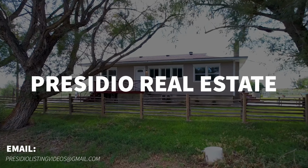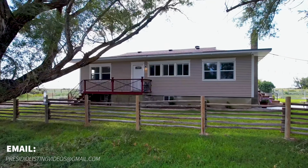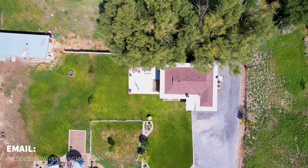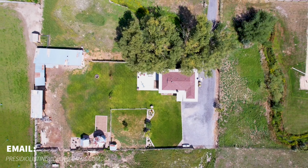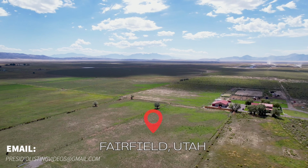Hey everybody, welcome back and take a look at this cute rambler that has been recently renovated in Fairfield, Utah. This recently updated home sits on over 4.5 acres and it's a horse property. If you're looking for quiet country living, then this could be one of the best places for you.